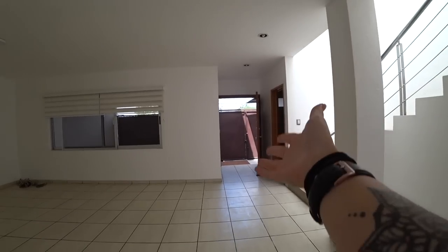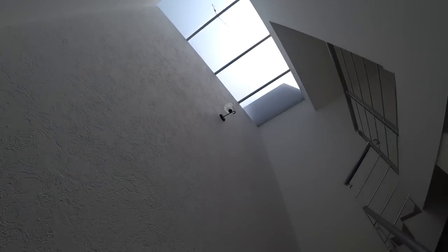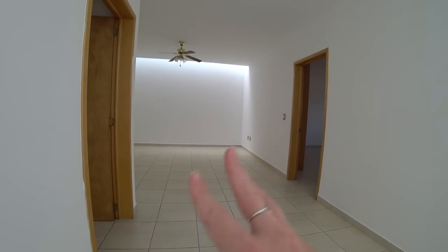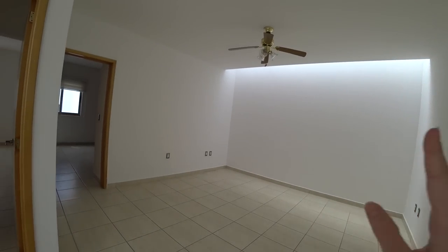Then from here, I'm gonna take us upstairs. So that's where I came in. Now we're gonna go upstairs. Tons of natural light come in through this skylight. And then we walk right up to another area that could be kind of like an entertainment room. Maybe you put a pool table here, couches, TV, something like that.